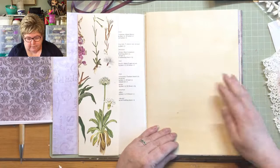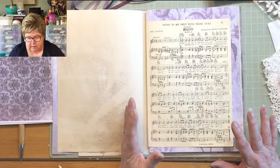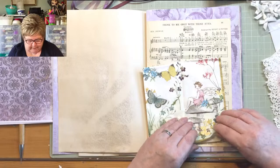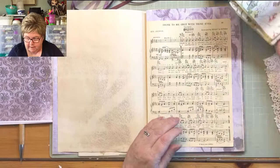The music page, that looks okay there, I think. With the music page, we've done this before. We've decoupaged something over them. And I've got a couple of napkins here that are really lovely. I think it was Anne that sent them to me. It could have been Pat. I'm so sorry, guys. The little fairy garden. And I'm just wondering if they would look quite nice, a little bit of that decoupaged onto there, maybe, or something, you know, something purpley perhaps.